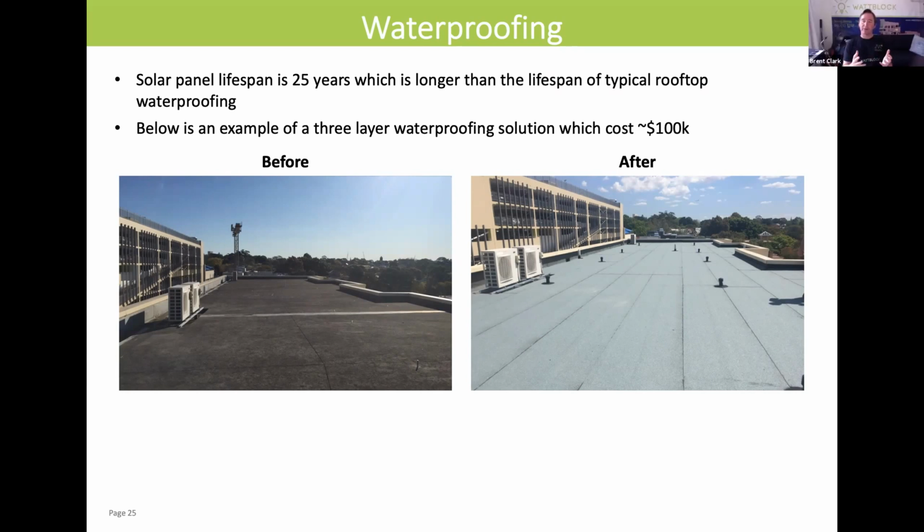So a couple of things we have to think about on our apartment blocks are waterproofing. Quite often, for a strata building, a waterproofing job is much more expensive than a solar system. So here we're looking at a before and after photo of a triple layer waterproofing project that was a $100,000 project. This building was contemplating doing that prior to a $30,000 solar photovoltaic system.